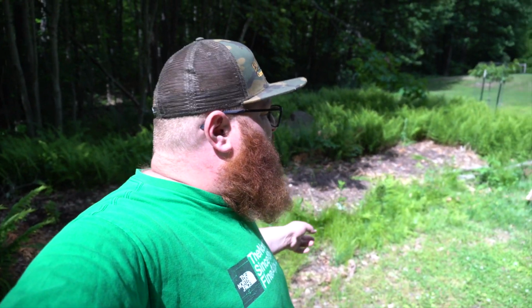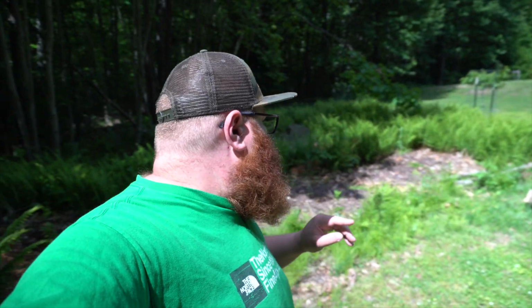There's a pretty good bit of growth along the edge of this bed behind me, so I'm gonna go grab the tractor and I'm gonna hit it with the mower real quick. I do have to move a couple of logs over there from an oak tree that we took out. But yeah, let me go grab the tractor and we'll mow this down real quick so we can plant.